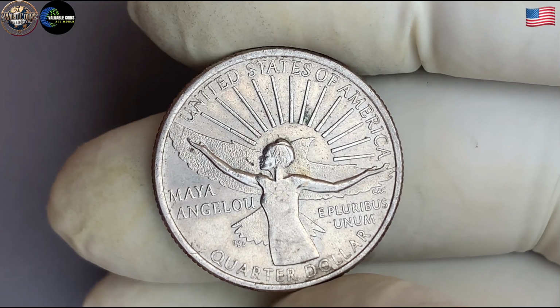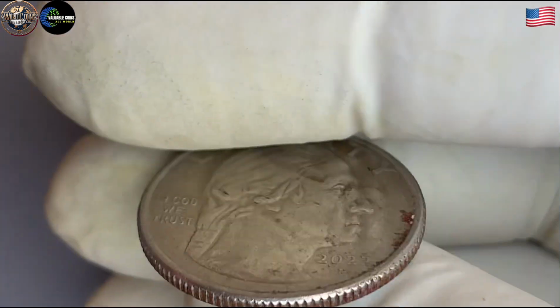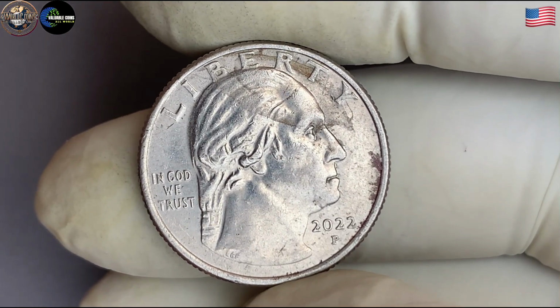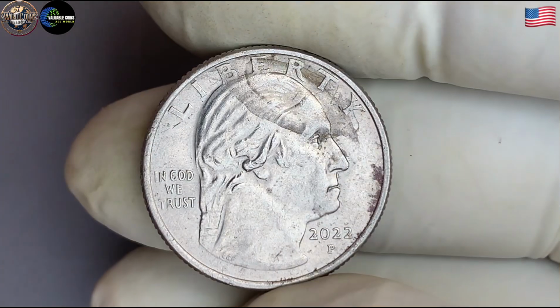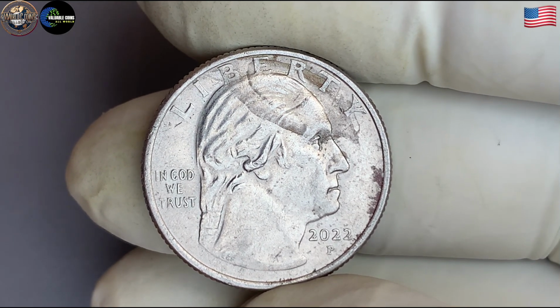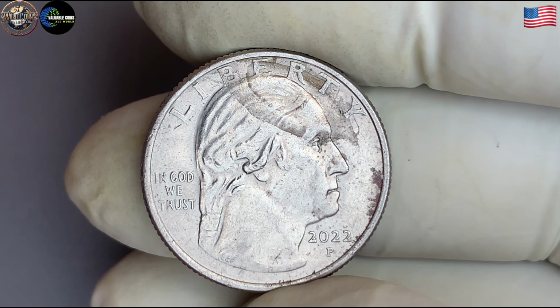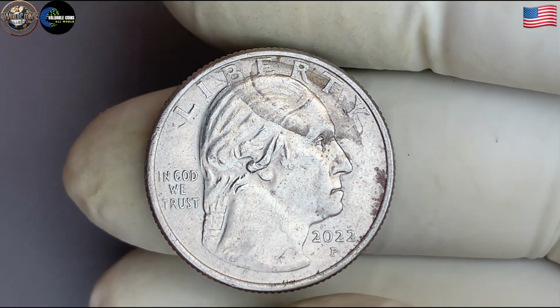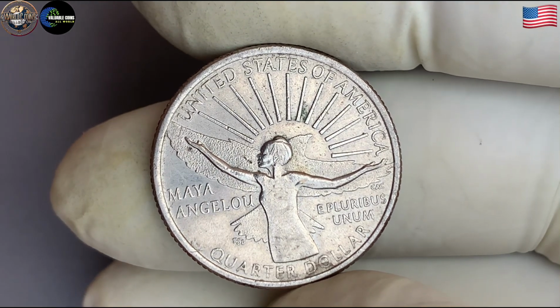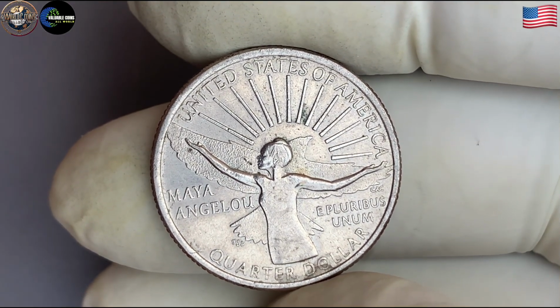It's not just a piece of currency, it's a symbol of a woman who shaped American literature and culture, and owning one could be an investment in both history and potential financial gain. So, next time you're sorting through your change or looking for coins to add to your collection, take a closer look at the 2022 Maya Angelou quarter. You might just have a valuable treasure in your hands, possibly worth as much as $15,000.